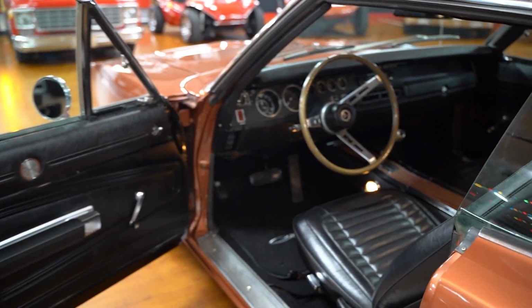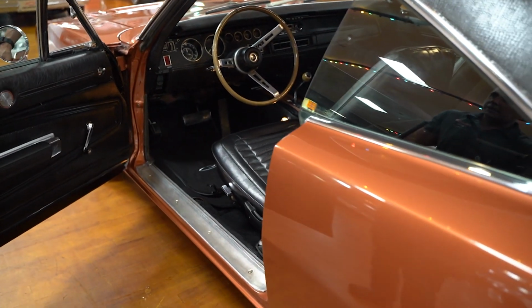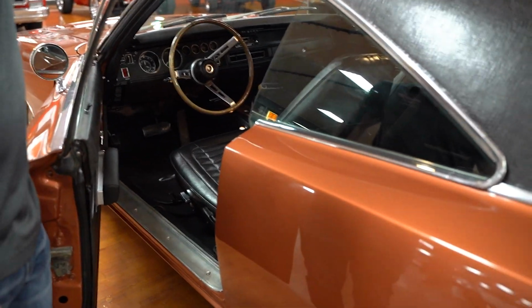Check out the courtesy lights. They illuminate when you open the door. Pretty cool, huh? The center console is absolutely in fantastic shape. We'll show you that a little bit later on in a test drive presentation.